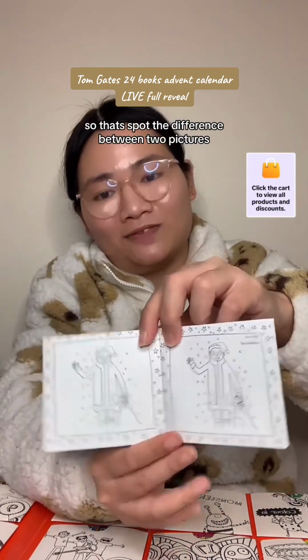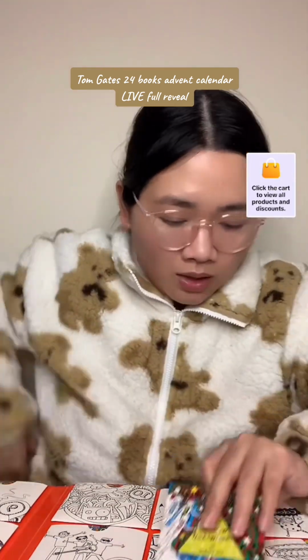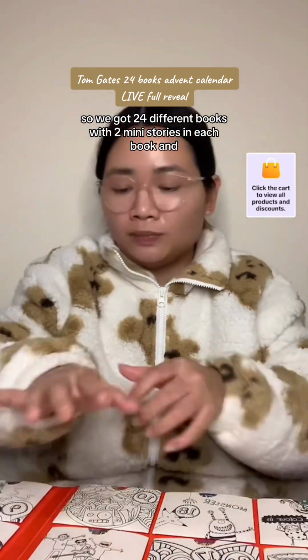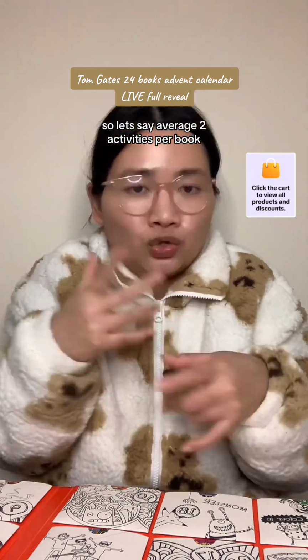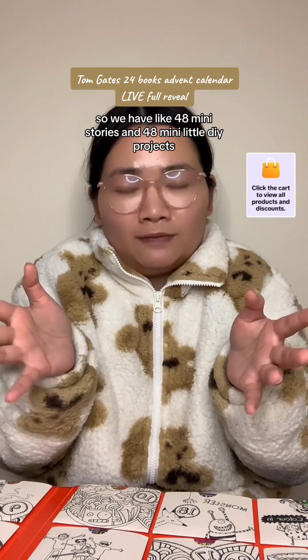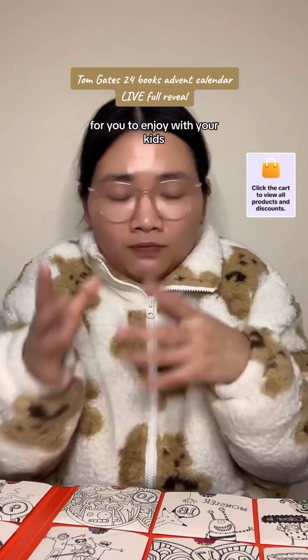So, a spot the difference between two pictures. So fun for kids. Yeah, that was our last book. So, we got 24 different books, with 2 mini little stories in each book. And minimum 1 activity, maximum 3 activities. So, let's say average 2 activities per book. 2 activities per book, 2 stories per book. So, we have like 48 mini stories and 48 mini little DIY projects. For you to enjoy with your kids.